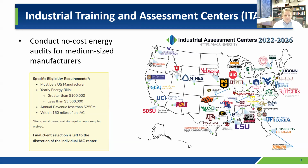be more competitive. Now, to qualify for this program, you must be a U.S. manufacturer or a wastewater treatment plant with yearly energy bills. So this is combined electricity, natural gas, and in some cases, water or other things. And those bills need to be more than $100,000 a year, but less than $3.5 million per year. Now, some of these requirements can be waived under certain circumstances. So if you have any questions at all, please feel free to contact me or go to the program webpage and just click on Request an Assessment, and we'll get you the help you need.